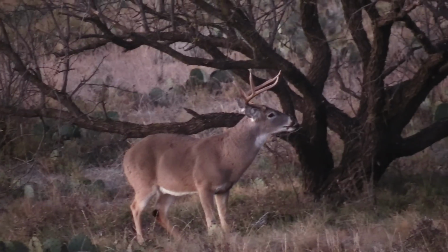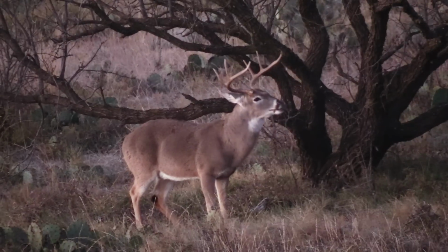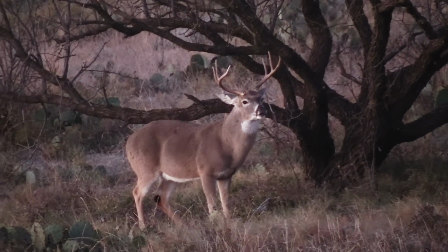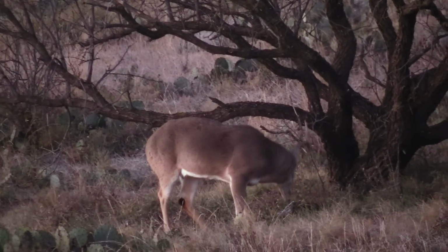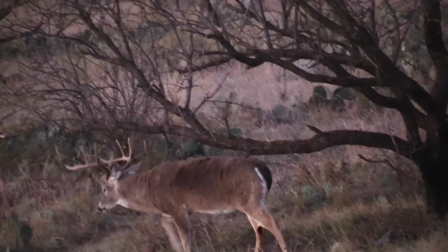Oh, okay. You know, this buck comes in and he starts to tie us in knots because it's dead calm. We don't want to make any noise inside the blind because he's close. And the last thing we want to do is blow him out of there because we know this is a shooter buck. You know, he comes in and then he starts to walk away. Oh, he's turning.